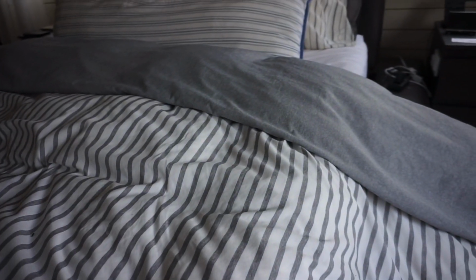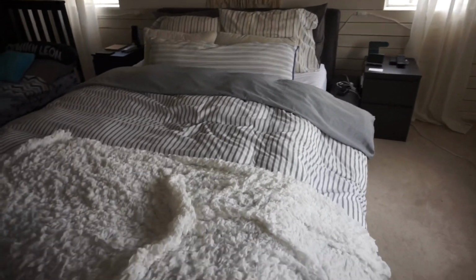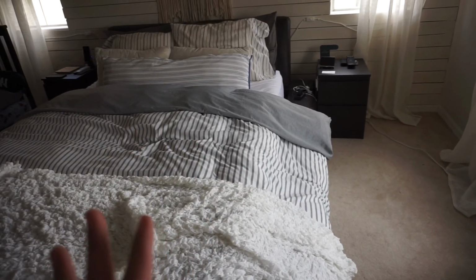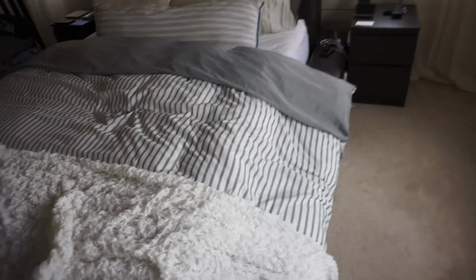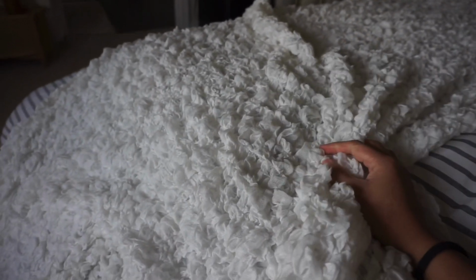So now, here's the bed sheet. Every season, I change my bed sheet. It's not really a season, but technically most of my sheets are white, beige, and gray tones. This is a reversible. If I'm not wrong, I got this from IKEA, and this little throw blanket is from IKEA. I got it on sale for like $10. So this is a stretchable throw for decoration.